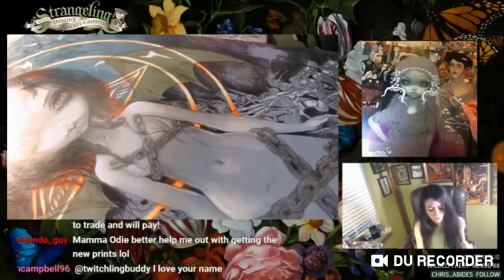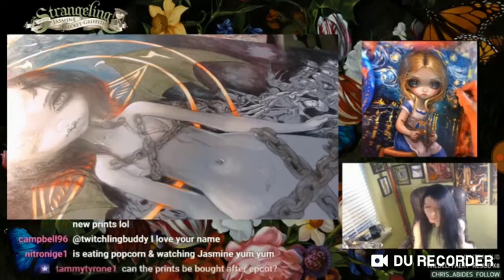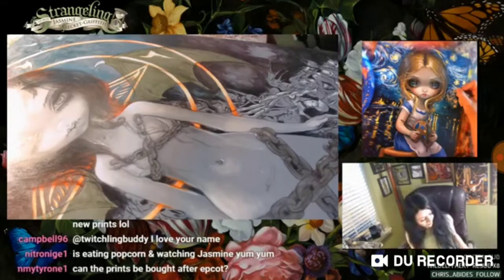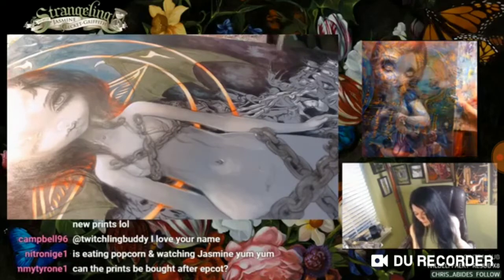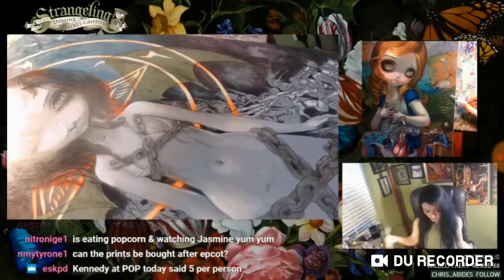Okay, so Cheryl says 5. Okay, I thought so. Okay, good. See, that's what I mean. Y'all probably know more than I do. But I think they're $14.99 or $15.99. They're around $15. They are sold, and the prints will be bought after Epcot, I would imagine.